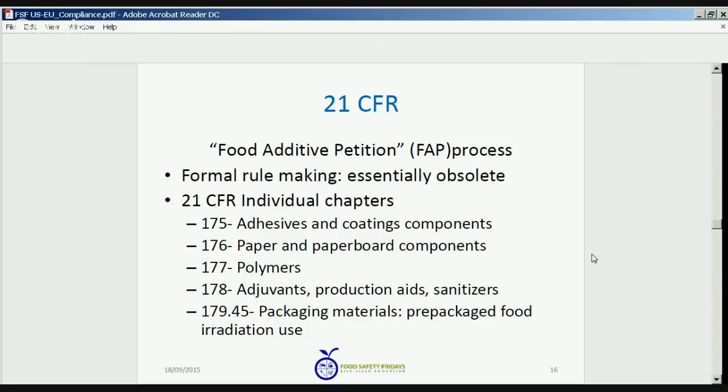And then this special 179 section has to do with packaging materials where prepackaged food is sterilized using irradiation. There are very few packaging materials that are approved for a limited amount of radiation exposure in order to sterilize the products, the food products inside those packages.